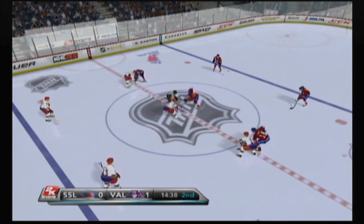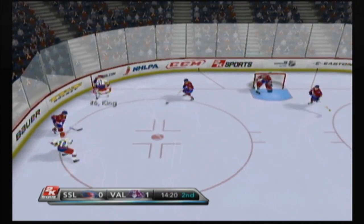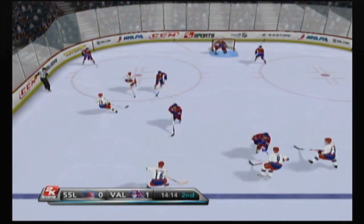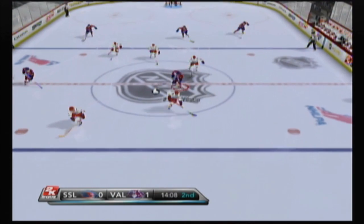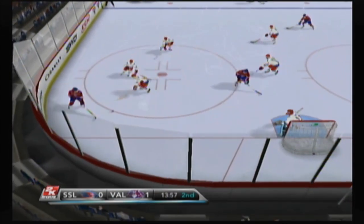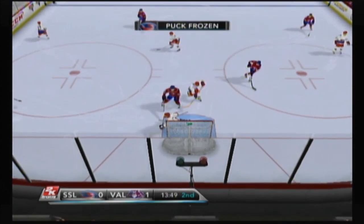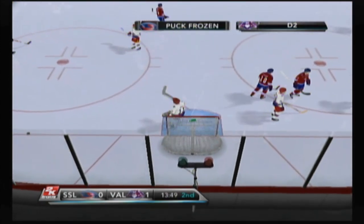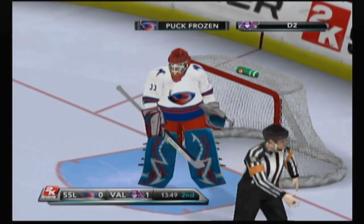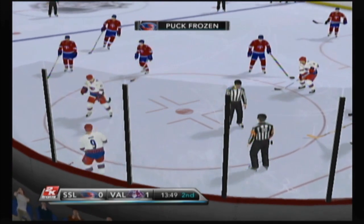It's about 5:30 gone in the second period. Number 25, Jack Olsen, assisted by Wilson for the Wildcats. Kirkup, King, to Wilson, and tightly at the post. Keeney covers up. And number 26. Valley comes that close to making it 2-0. Luke Wilson at the top of the crease, and he finds the iron.